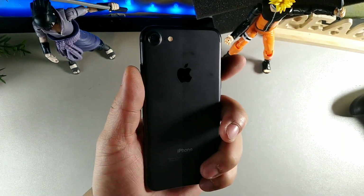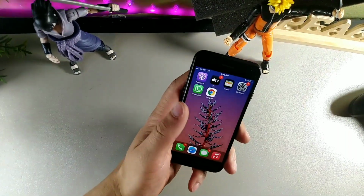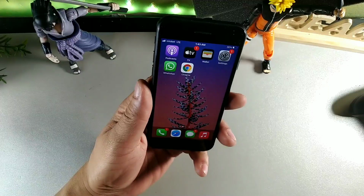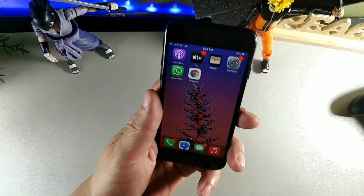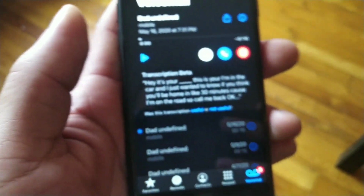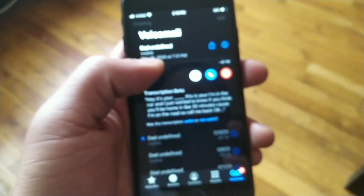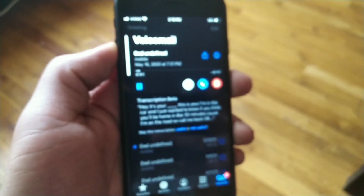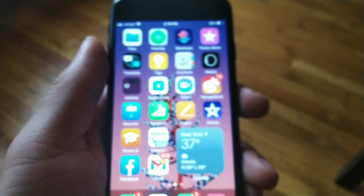It's all metal, aluminum alloy, but the only thing is that the screen is 65% screen-to-body ratio, so it's 138 grams of weight, which is actually pretty nice, and it's IP67 water and dust resistant. And another thing I want to add is this thing has visual voicemail. So if you go to your voicemail, it'll actually transcribe, and you can read the voicemail without even calling your phone. So I think that's really cool.